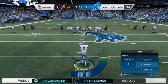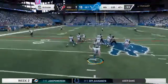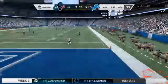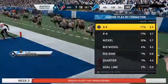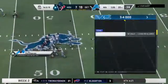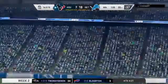Here comes the Lions punter now, as he'll punt it away for the 2nd time. His first punt, 48 yards. This one looks equally as good. And that'll hit in the end zone. Much too much leg there. That'll be a touchback.